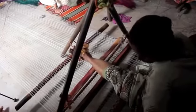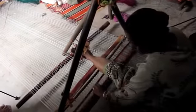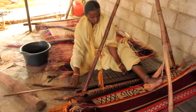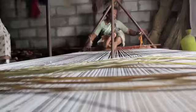The workers, most of them being housewives, leave in the afternoon to cook for their families and return within 2 hours to resume work. In the night, they work under candlelight as there are power cuts every alternate hour from 6 p.m. onwards. Though it strains their eyes, they still continue with their work.